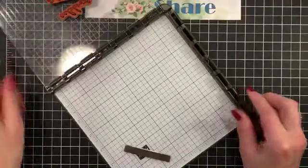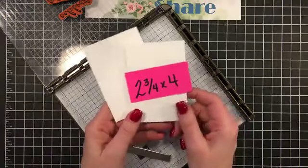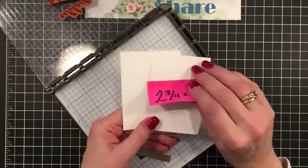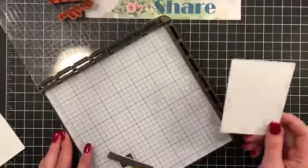And then I know that I'm going to be using some Whisper White paper. I have this cut at 2 3/4 by 4 inches. This is going to be my main image for my card. And so I'll do 2 of them here so you can get a good idea of how this works.